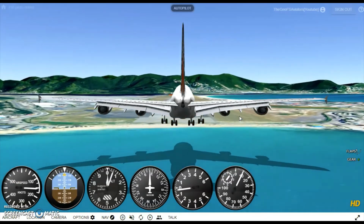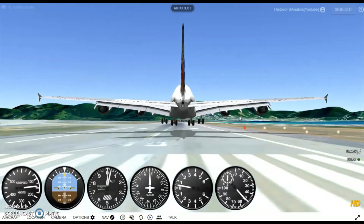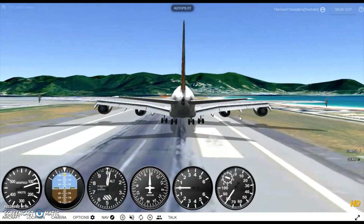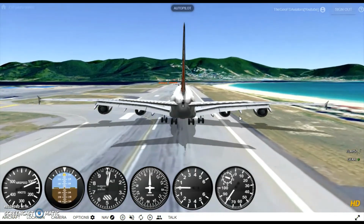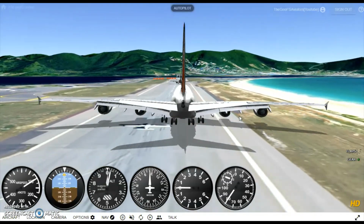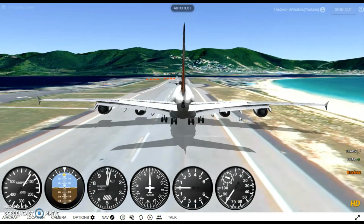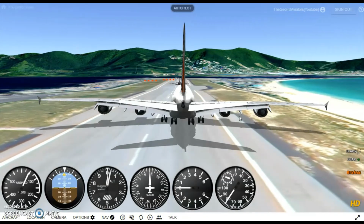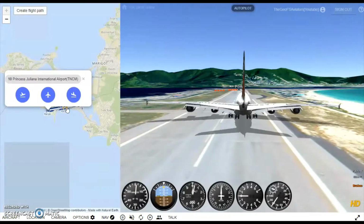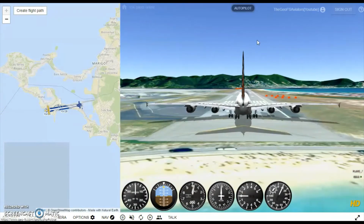See if we can land here. Flaps. Brakes on. Alright. Pretty solid landing. It's a safe airport in general, it's just not too safe to be on the beach. Then we'll do a takeoff real quick. Make things a little more exciting, we'll take off here into the mountains.